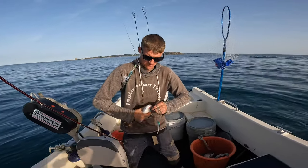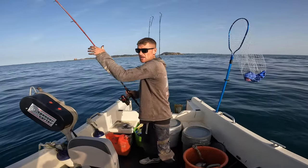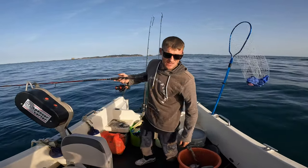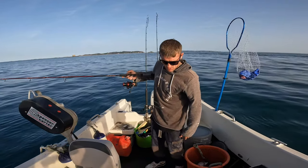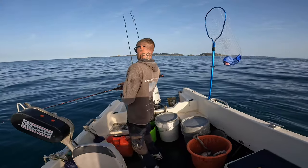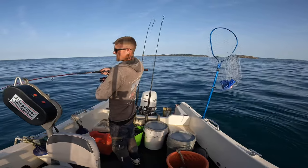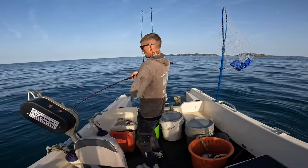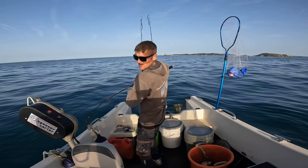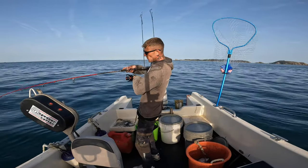Oh, just the top of the session. I'll give you a show of him in a minute. We're going to get these rods back down. Aye, aye. That's a lovely couch's, that one. That is a nice eating size couch's bream. Oh, yeah, fish on again. Oh, yes. Can't believe we had a lovely couch's right at the end of the session. Be great if this was one as well.